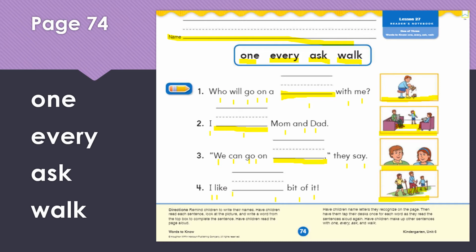All right, think of the best word that goes in there and write your answer right there for number 4. All right, when you're finished, go ahead to the next page.